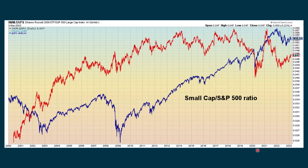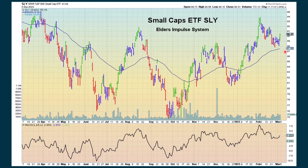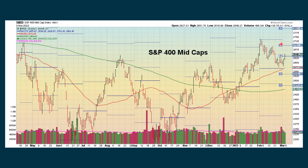Looking at the small caps to S&P 500 ratio, that's the red line here. When this is going up, that can give some good support to the blue line, which is the S&P 500. Here's the Elder Impulse system for the small caps. They've switched back to positive.